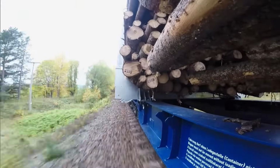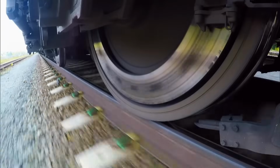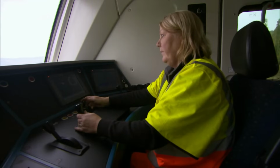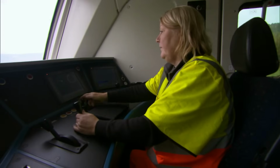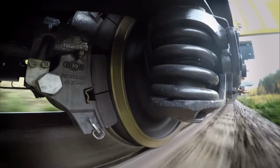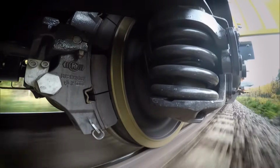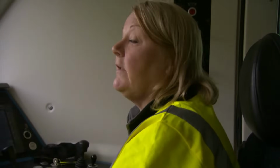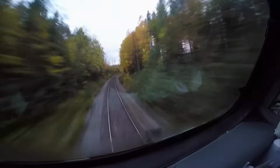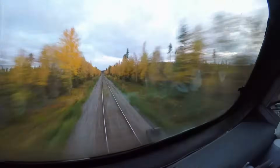The ATC system thinks I'm driving too fast when the wheels are spinning too fast. So you have to adapt the throttle and the sand at the same time. The next hill is going to be tough. I think we're nearly 2 hours late now. And there's lots more track to come.